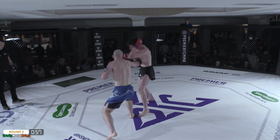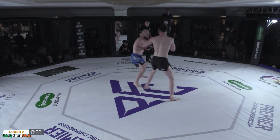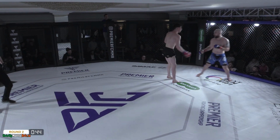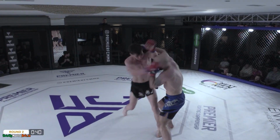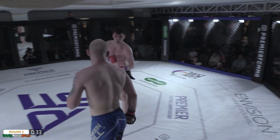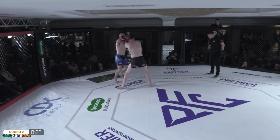Yeah, he needs to keep the distance, being the longer fighter. Find some accuracy with those hands and just keep O'Sullivan working on the outside, upset his rhythm by picking him off. Seems to be landing the tidier shots at the moment. O'Sullivan not really landing as much as he was in round one. Neither fighter really pulling clear just yet. Sullivan stepped in and just getting touched a couple of times then as a result.